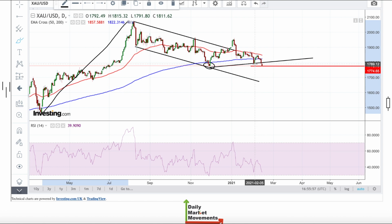So this indicates to me that we could see a movement all the way down towards 1700. So I'm going to circle that area here. That's the bottom of this bullish flag pattern, this holding pattern that we've been trading in for the past 5.5 months. So we could see movement back down towards there, or equally we could also see the bulls step back in and push this market higher.